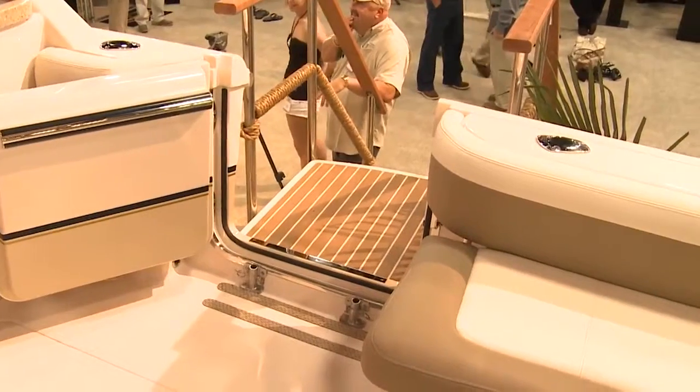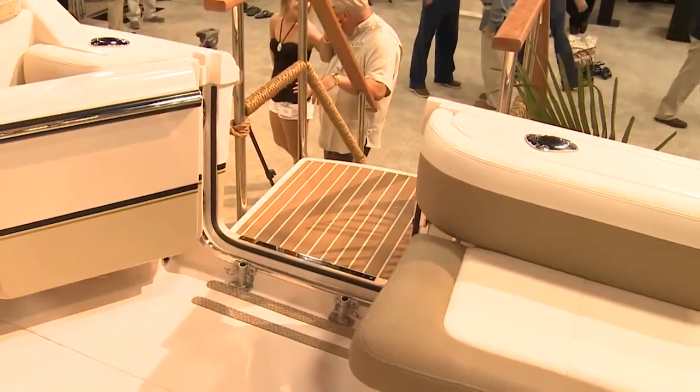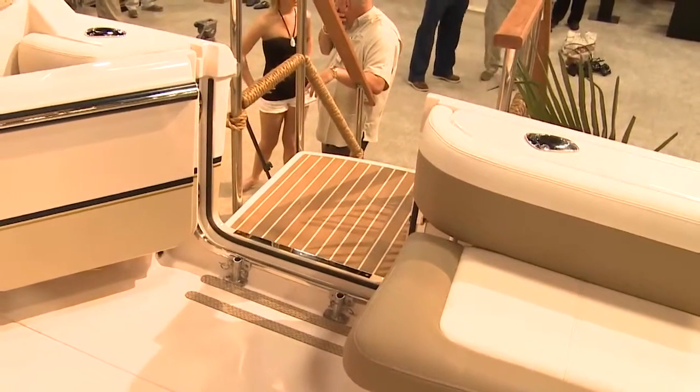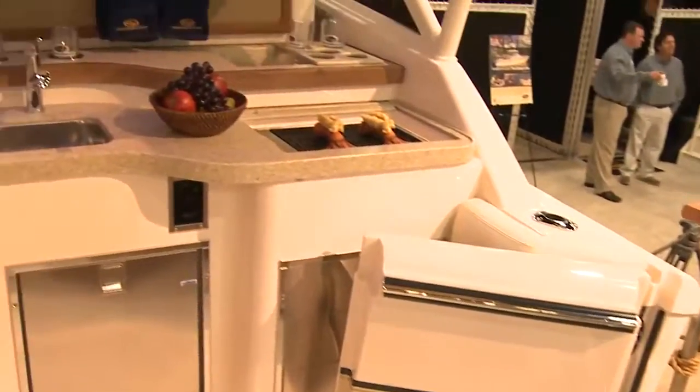So in the water, it's good for diving and swimming and doing water sports, but at the dock, if you have a floating dock, it's also good for easy entry to the boat. Right. Move forward a little bit, still in the cockpit. We have a long way to go with this boat.